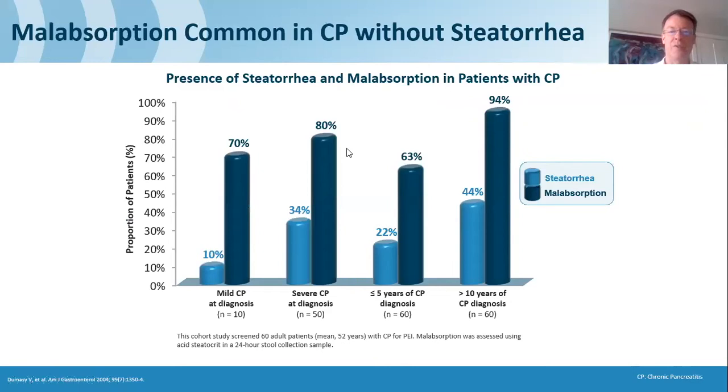So this is the slide that talks a little bit about malabsorption and steatorrhea. And this is patients who had chronic pancreatitis, so that's what the CP stands for. If you look at people who have mild chronic pancreatitis, only about 10% of them have steatorrhea. But if you actually measure whether they have malabsorption, and their vitamin levels and different levels of nutrition, 70% of them have malabsorption, but only 10% have steatorrhea. And even when it's severe, when you're seeing about 30% of patients having steatorrhea, 80% have malabsorption. So there's quite a disconnect between that final symptom of steatorrhea and whether they're truly malabsorbed.